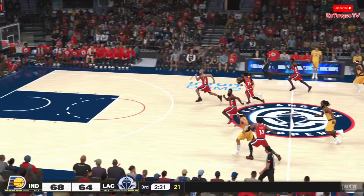Porter finds Harden. Shoots over Siakam. And it's Harden. That time on the assist by Porter. Harden's got 29 points. Indiana has gone 1-4 here in the third from range. Pass to Shepard. Siakam looking it over. And he drops in the layup off the glass. Siakam's got 16 points now.